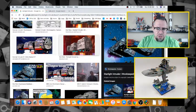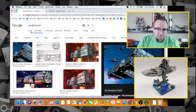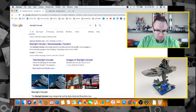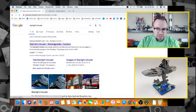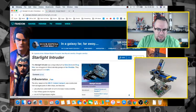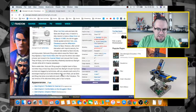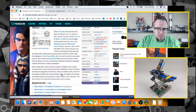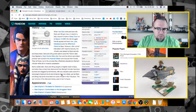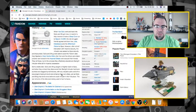So this is the Starlight Intruder. They said they built this, but you can see it's just based off of some kind of freighter, right? And Sala Zend is somebody that Han Solo knows from Corellia. Again, this is back in old Legends material, so the old extended universe stuff.